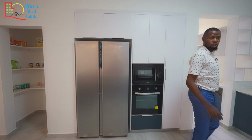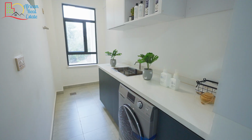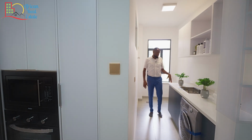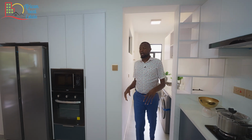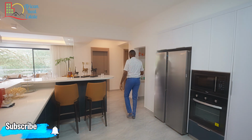This door takes you to the laundry area, and from here you have a massive space, or enough space, for your washer and dryer on the opposite side. The laundry area also comes with an extra sink. From here, I'll show you the common washroom, and later we will see the bedrooms.